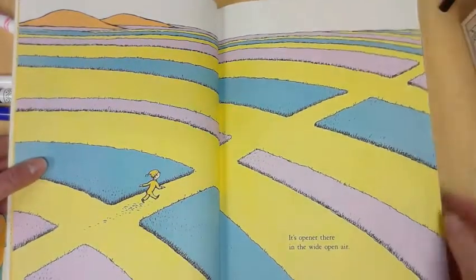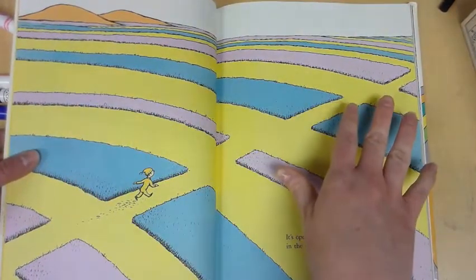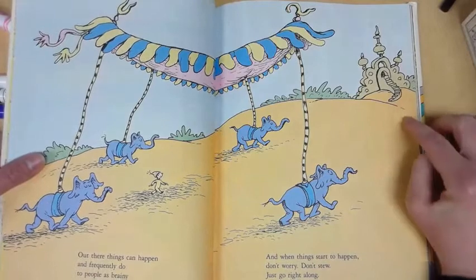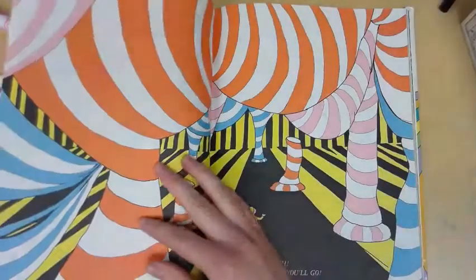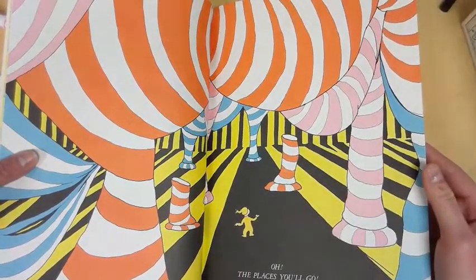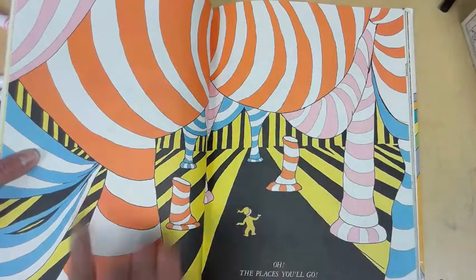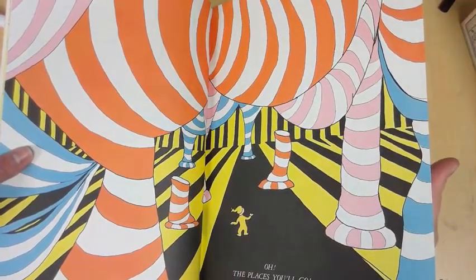He changed the colors of some things. So we might actually see fields like this in real life and mountains, but he made the colors very different. He changed the shapes of some things like buildings. He added patterns to some things. We might not normally see patterns like this on columns. And this is a completely invented place. I don't think I've seen anything like this in real life. Kind of reminds me of walking underneath an elephant.